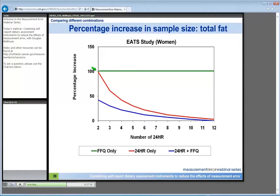And in between these two extremes of a single FFQ or FFQ plus 12 24-hour recalls, we can see that you would need about a 50% increase in sample size if you had an FFQ and two 24-hour recalls, while if you had an FFQ and 6 24-hour recalls, you'd need about only a 10% increase in sample size.